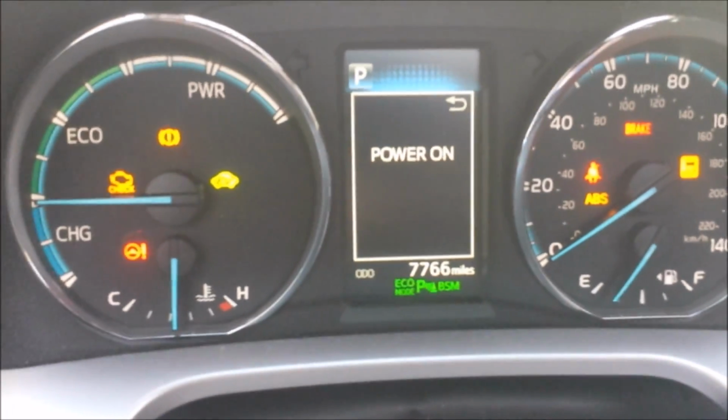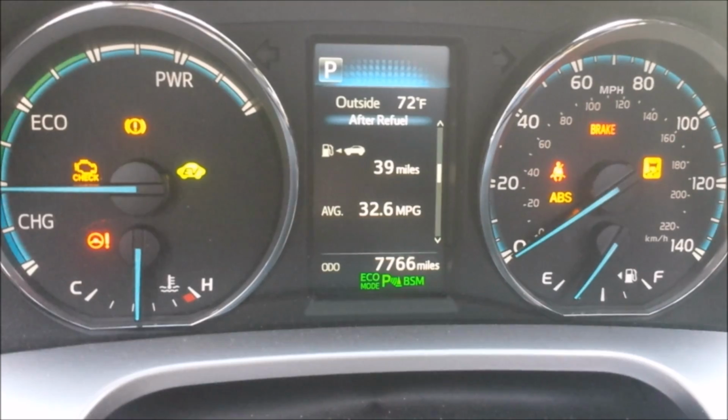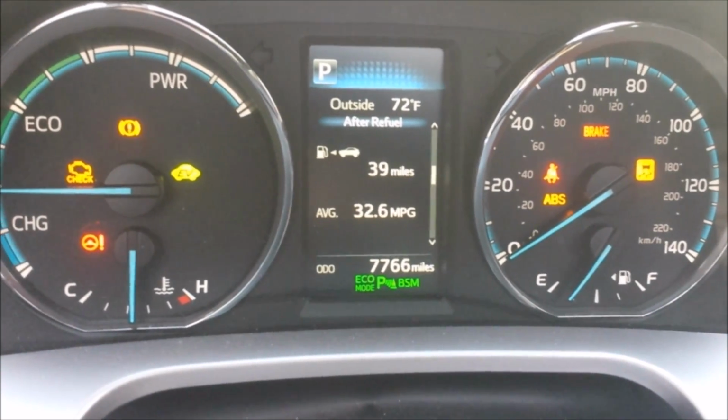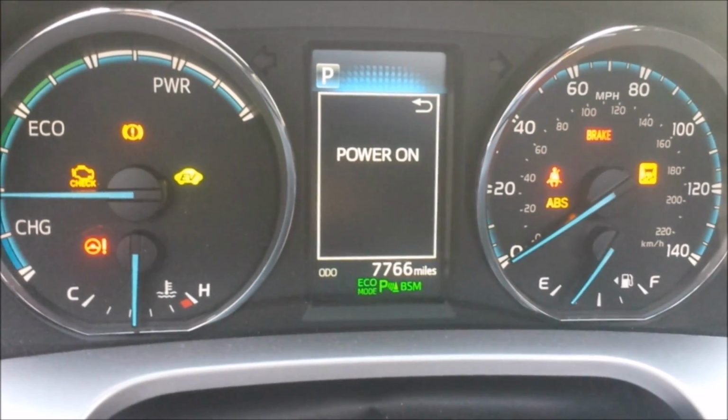Sorry for my phone here. It doesn't focus well at all. See that? It says 72 degrees outside. So like I said, it's February 24th, and I'm in Connecticut, so it's a random warm day.